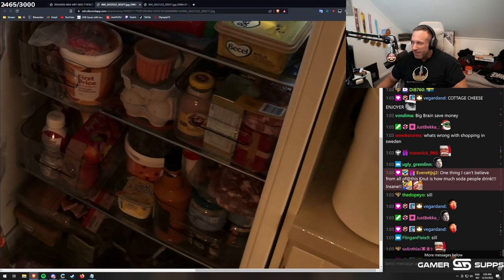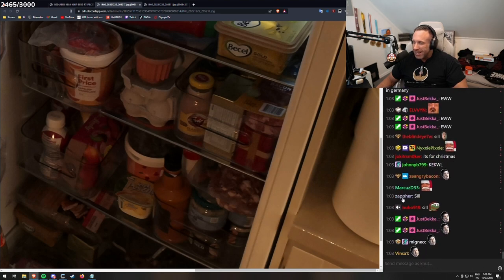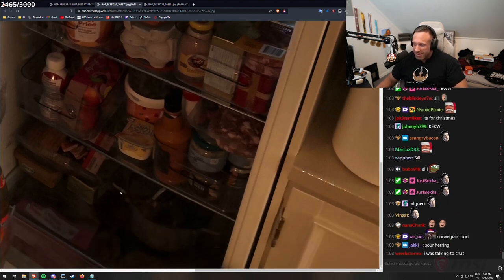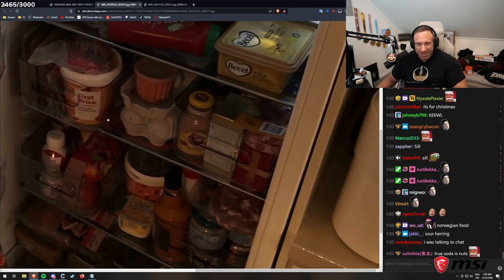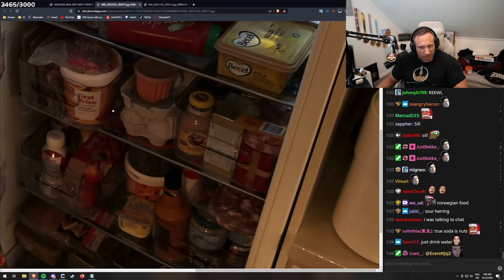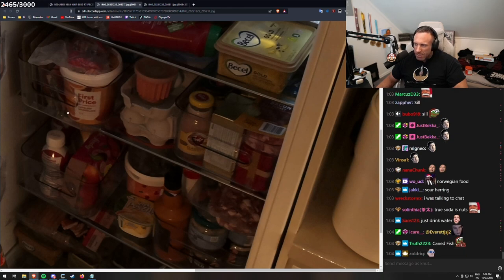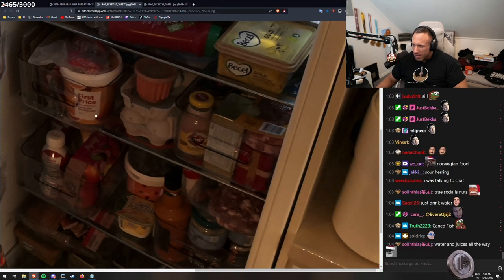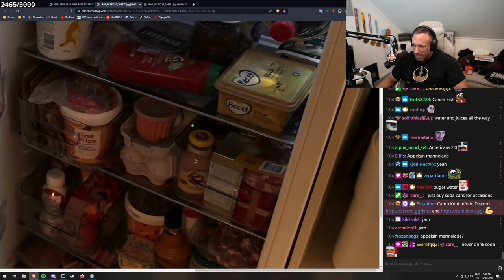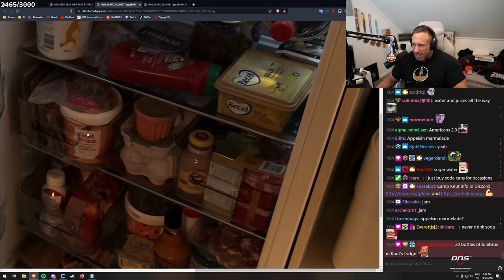One thing I can't believe about this Knut soda people drink, it's insane. But we love soda. Norwegians drink a lot of soda. First prize, not sure what this is. Is it some marmelade in Norwegian, maybe? Is that the word? And he has eggs, and some bacon, chocolate milk, apelsin marmalade, that's what it looks like.